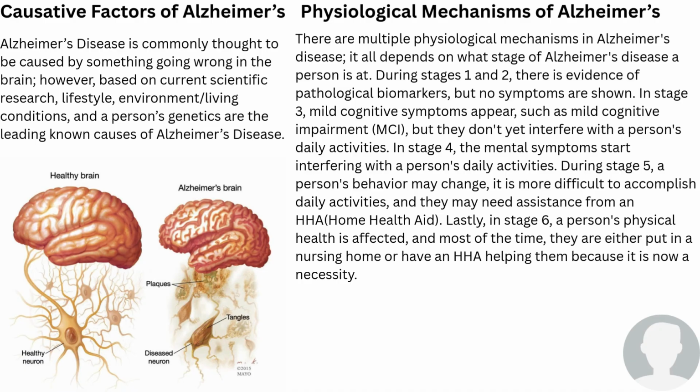I had causative factors of Alzheimer's disease and the physiological mechanisms of Alzheimer's on this slide. So, Alzheimer's disease is commonly thought to be caused by something going wrong in the brain. However, based on current scientific research, lifestyle, environment, living conditions, and a person's genetics are a leading known cause for Alzheimer's disease.